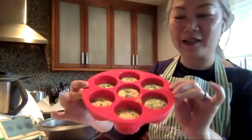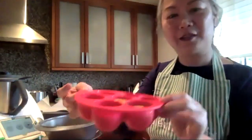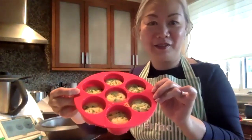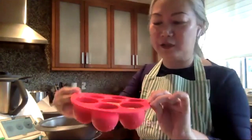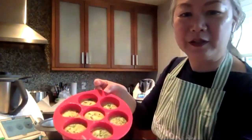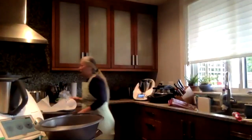So you see how it's actually set really nicely, but there's a little dimple. So it's going to continue cooking and it's not overcooked. That's really nice because you can see that there's just a little bit of movement in the top when I move it around. So I'm just going to use a little spatula and tip one out so you can see.